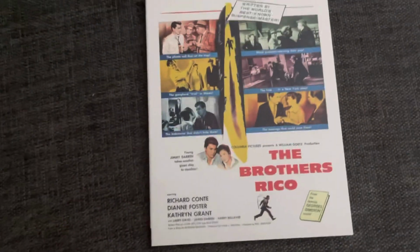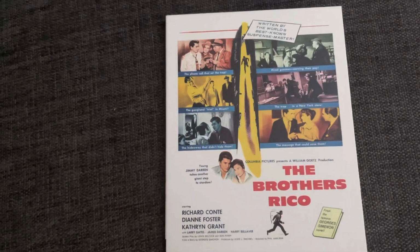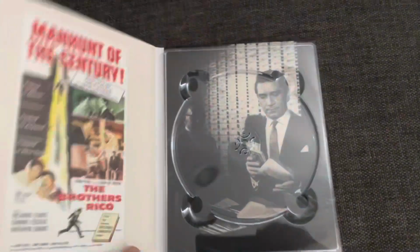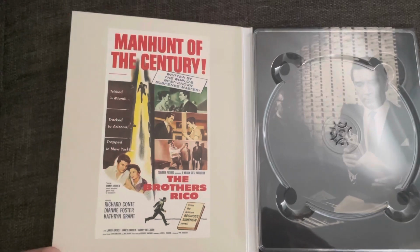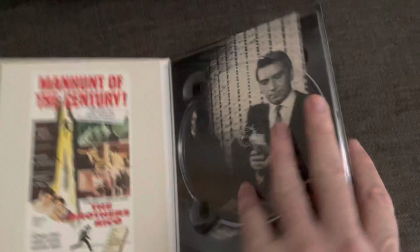And another one that I'm really looking forward to is the last one in the set, Brothers Rico, which I've read about quite a bit. Another true film noir. Richard Conte, Diane Foster, Kathryn Grant. And this is actually one of the softer looking ones in the set. It looks stable enough, but I was a little disappointed how soft this looks. And the disc is in the player, because that is the one that was playing when I first started the video.